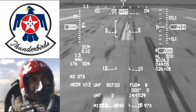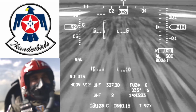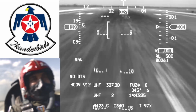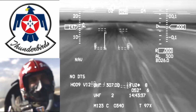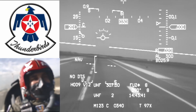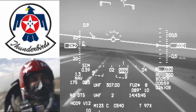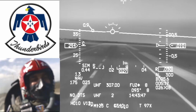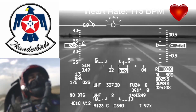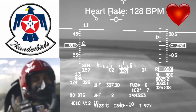Afterburner. Woo! Awesome. Nozzle steering. 100 knots for tires, 120 for brakes. Rotate. Airborne. Gear's coming up. Leveling off. Gear is up. Lights are out. There's 280. 300. 350. Wow. 400, nose coming up.